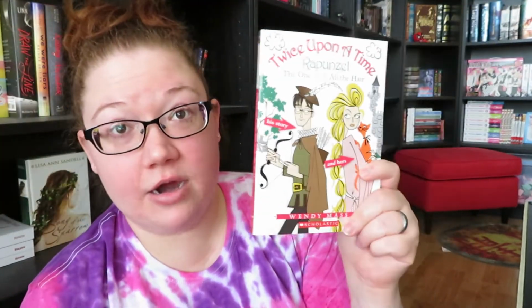The next 2 I have here are from a series, and these are the 2 books that I will not actually be selling. I will be passing them on to my younger sister, who is currently 10 years old. She is 20 years younger than me. And we have Twice Upon a Time. We have Rapunzel, the one with all the hair, and Sleeping Beauty, the one who took a really long nap. These are both by Wendy Mass.